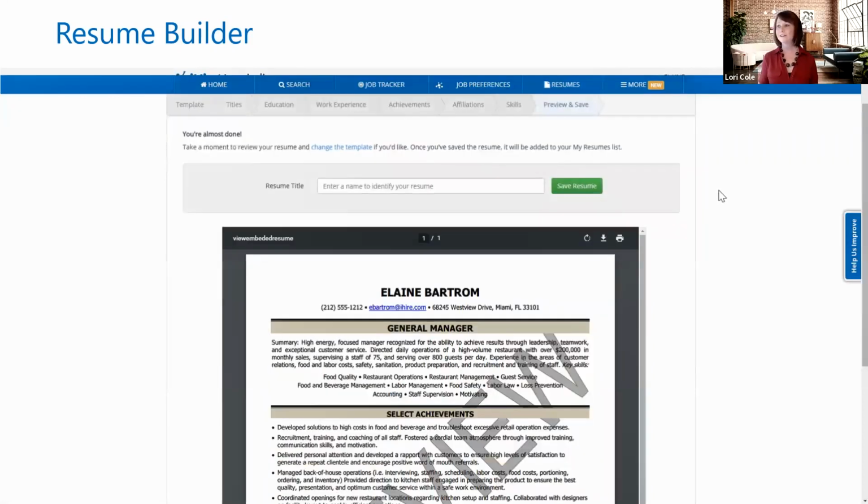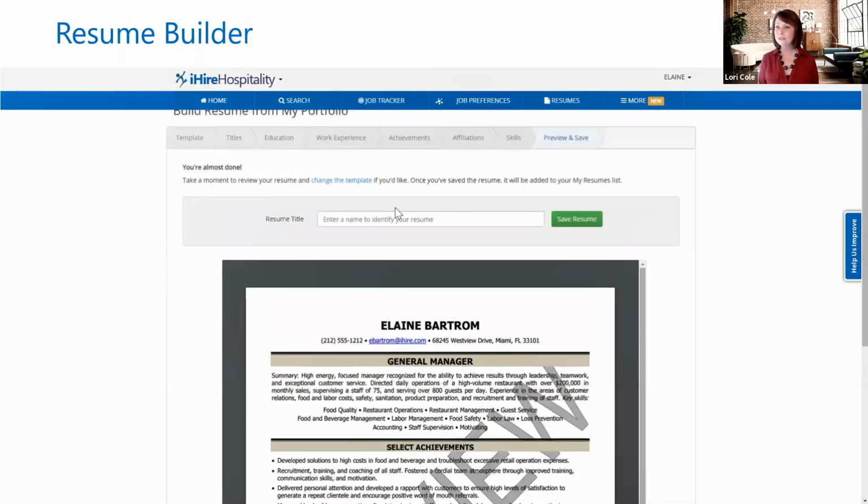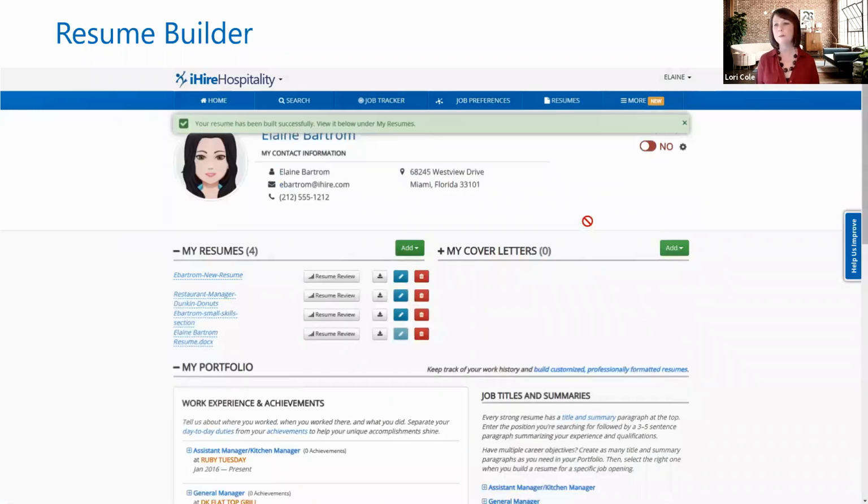And just like that, like magic, it created this beautiful resume for me. I'm always so impressed with this. So it created this resume. I really like the way that it looks. And so now I'm going to save it. And this is the resume that I'm going to start building from and applying to jobs with.